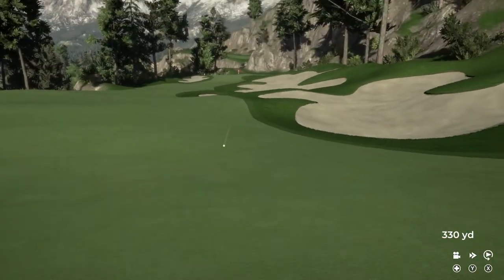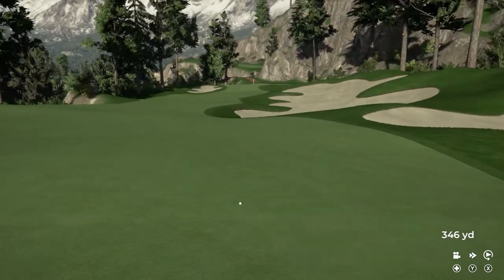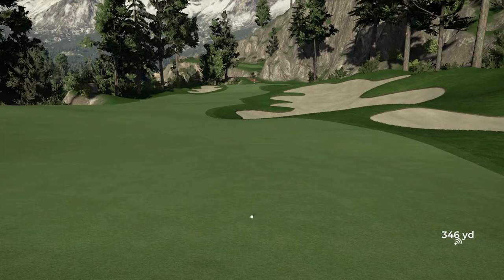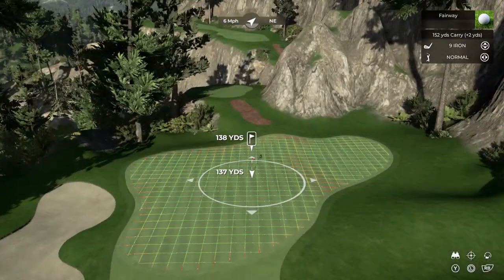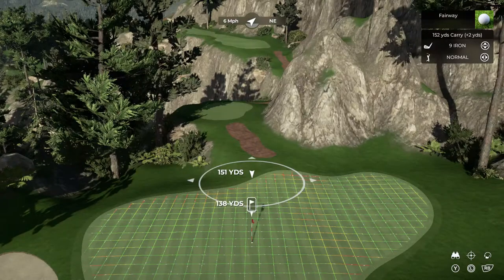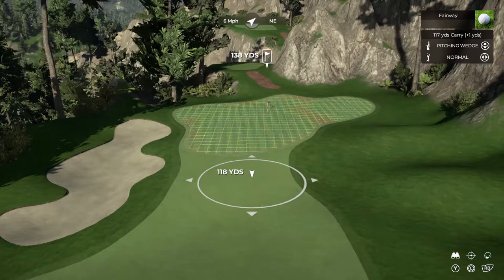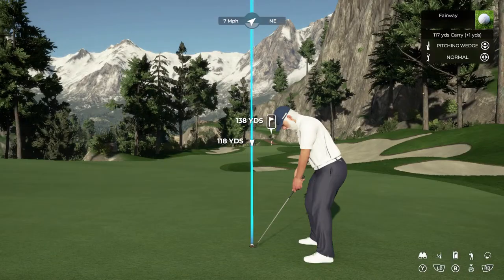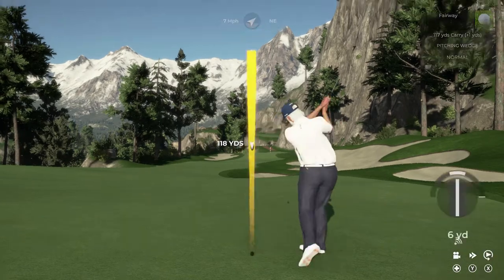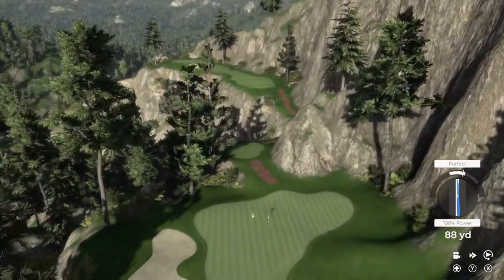Love the color of the fairways here too. That's really cool, the contrast with the rough. Some really creative bunker work there. And good first drive. We got about 138 to the pin, so kind of in between clubs for us. I think I'm going to hit a pitching wedge and hope that wind takes it up just to the front. Maybe we'll be a little below the hole.